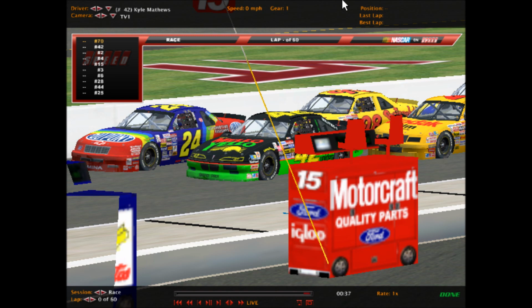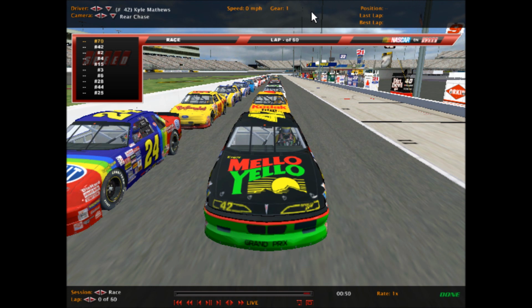So stop 3 on the season takes us to Richmond International Raceway, Richmond, Virginia, the first short track race on the season. As we're here today for the running of the Mobil 1 400, we're set for 60 laps of action on this 3/4 mile road course, or 3/4 mile short track, excuse me. I get my tracks mixed up. So, without further ado, let's get to the start line for today's running of the event.